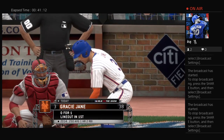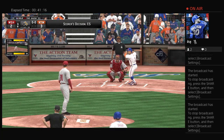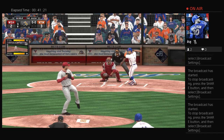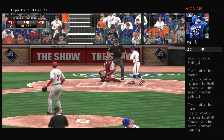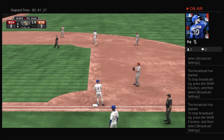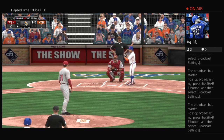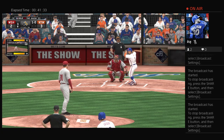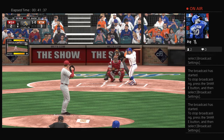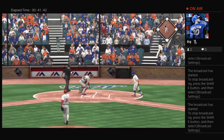Number 3 will dig in. 0 for 1 here in this one. First pitch fastball off the plate there, and it's ball 1. Watch the DP! And this one's in the dirt.